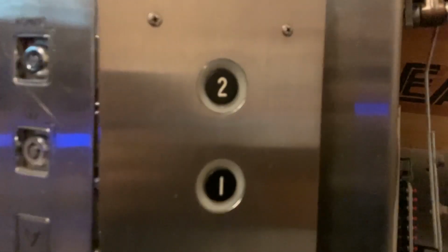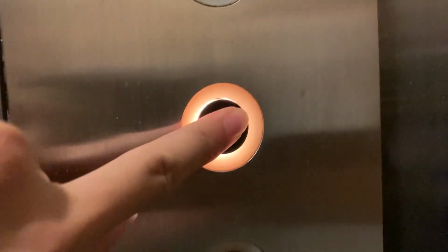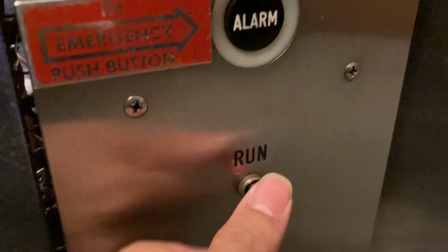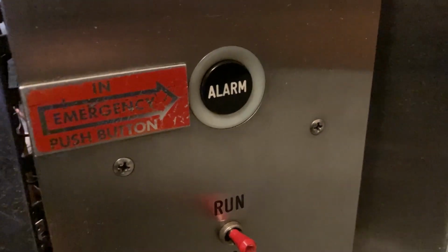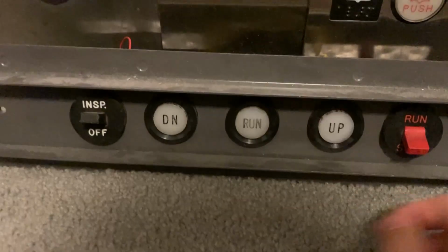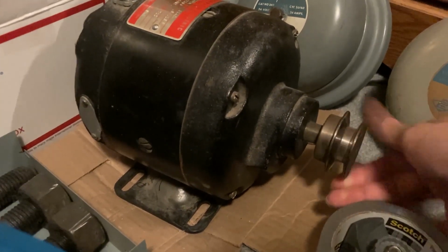This is my armor COP. This used to be multicolored, but I actually rewired it to just be incandescent. And it looks really nice. Alarm button. Has an Otis buzzer in it. And if you flip the stop switch, it continuously buzzes, which is very nice. Here's a GAL car top inspection station. Jet Plus. Right here is a freaking door operator motor for a GAL door operator.